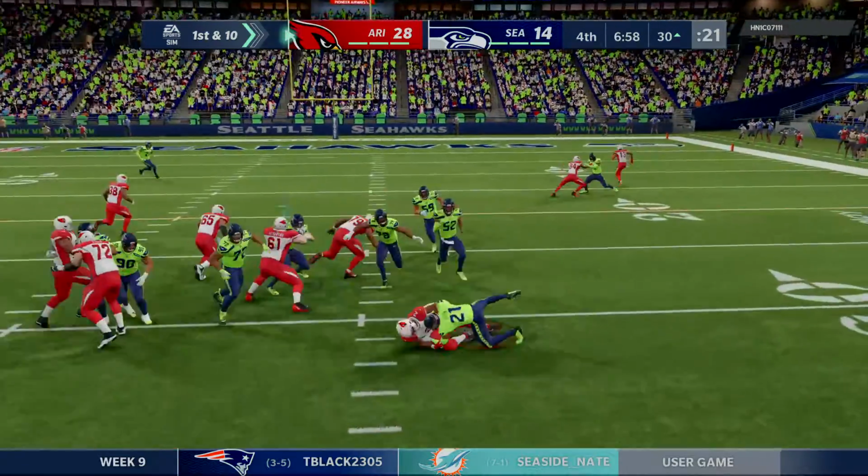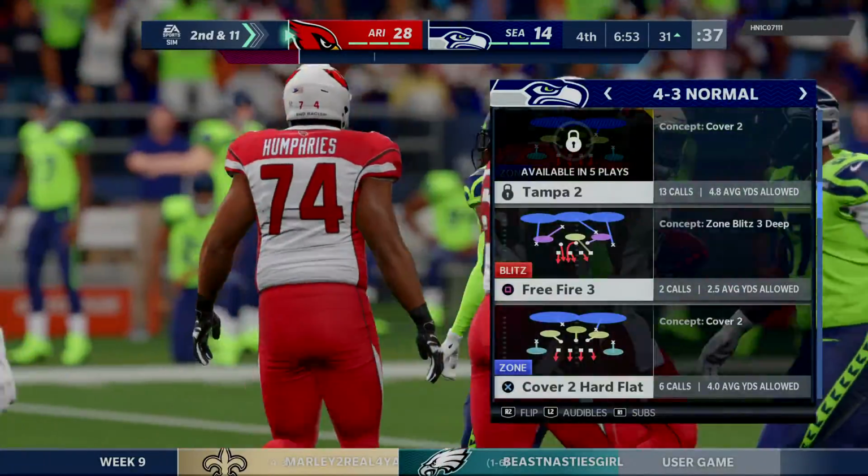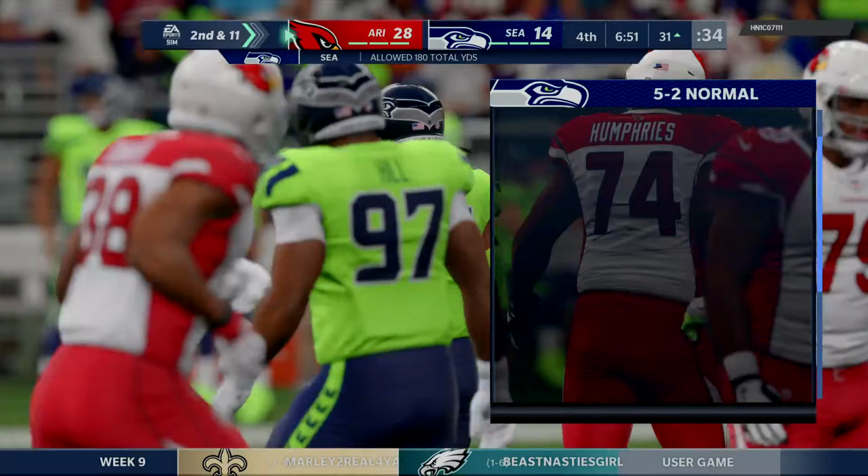10th carry now for Elliott. And he will lose yardage here to the 31-yard line. Officially, it's a 1-yard loss. That's going to bring up 2nd and 11.